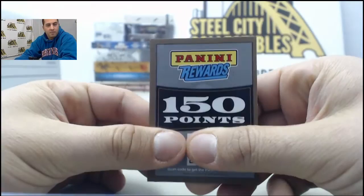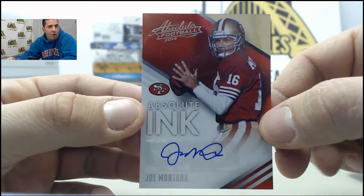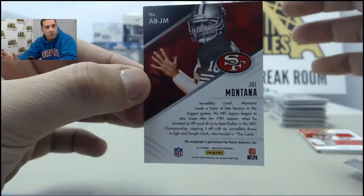All right, and we got a big hit here. Actually, a huge hit. Joe Montana going to the San Francisco 49ers. Joe Montana autographed card. Sweet. Awesome hit there for the 49ers.